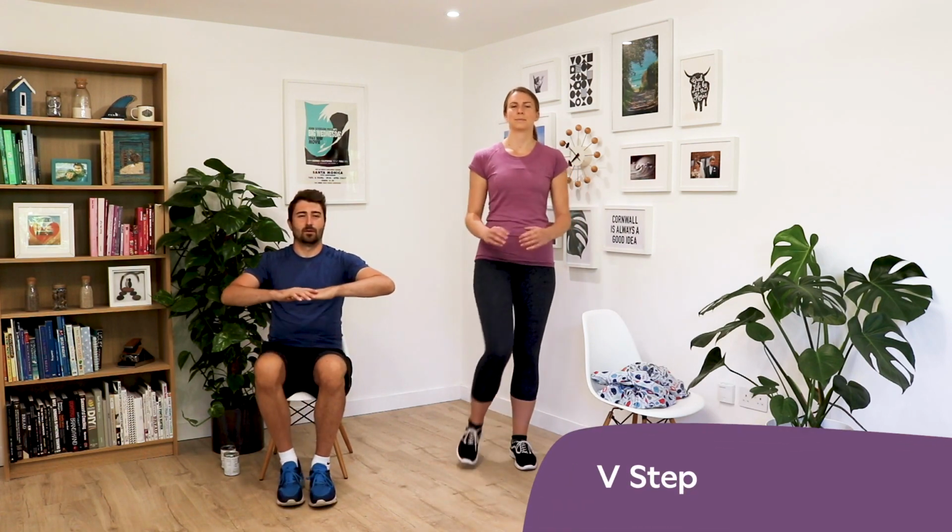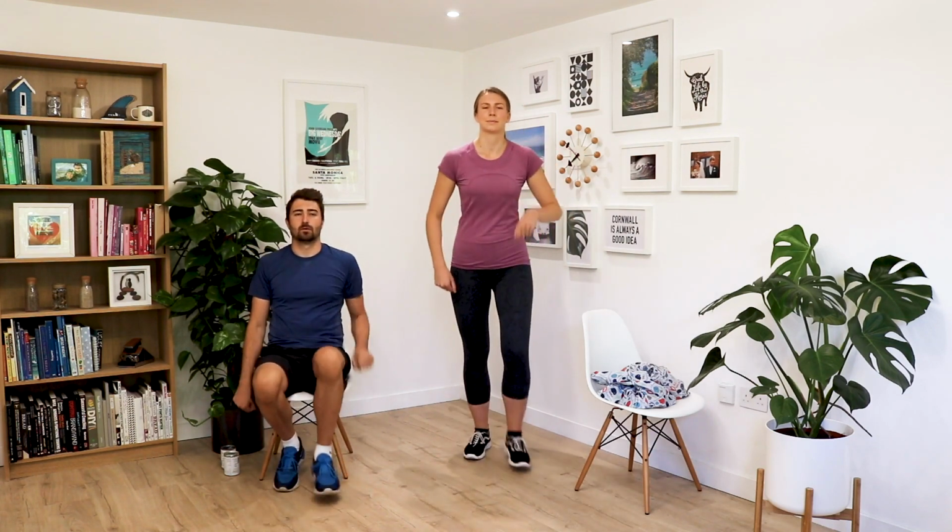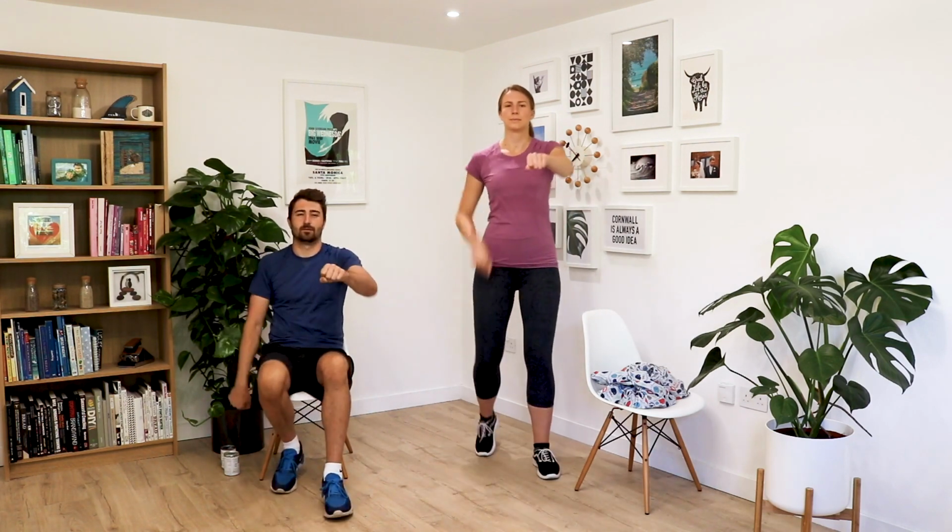Move on to a V step now and punch forward as you step forward and down as you step back. Here, imagine there's a V on the floor and you're stepping at the top of the V and then back to the base. You might want to try getting the leg movements going first before you add the arms in.